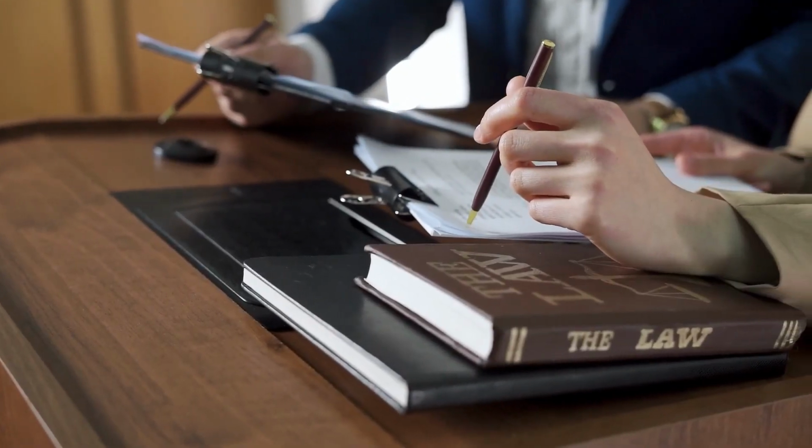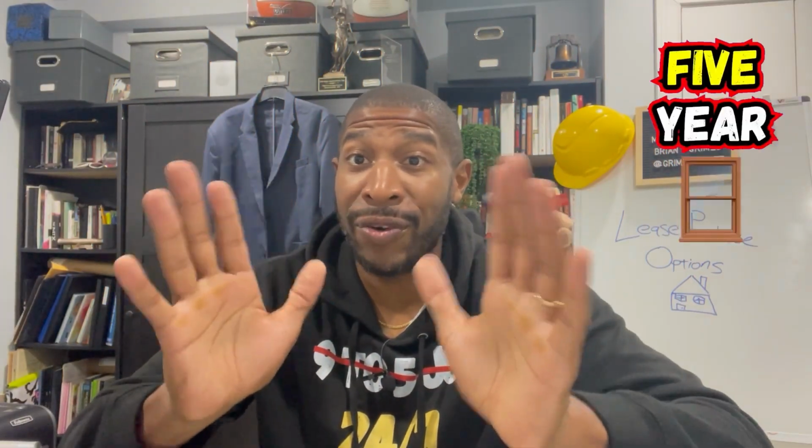So let's say we wrote a lease purchase option with a contract period of 5 years and the purchase price was $250,000. That means you can purchase the property whenever you want for $250,000 as long as you do so before the option period expires. So as long as you get it done within that 5-year window, you're good to go.